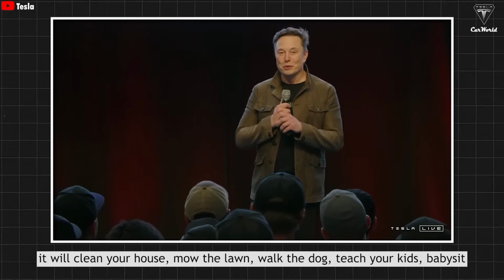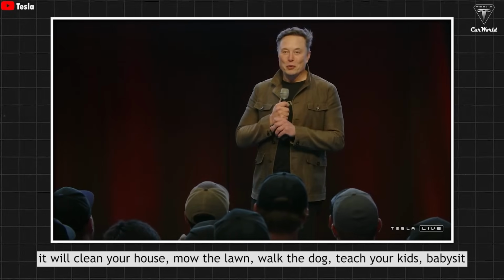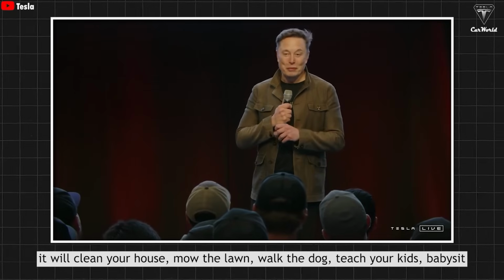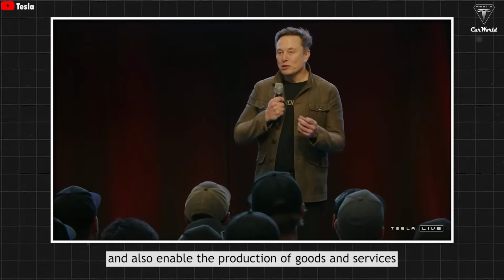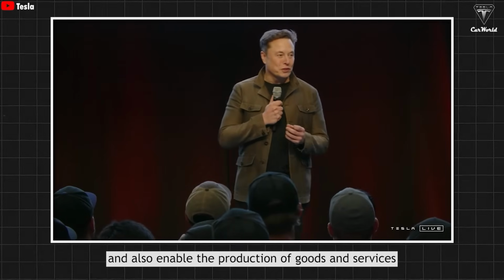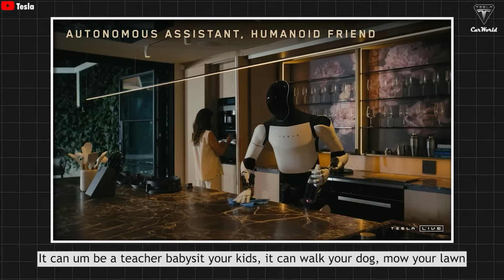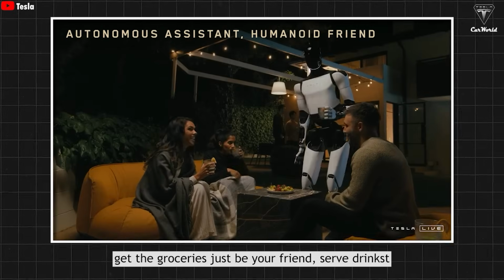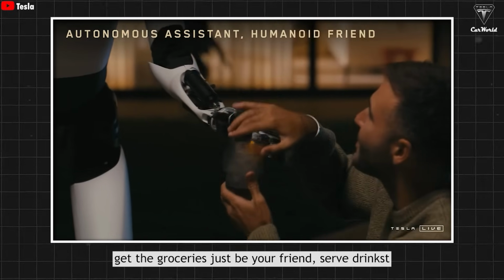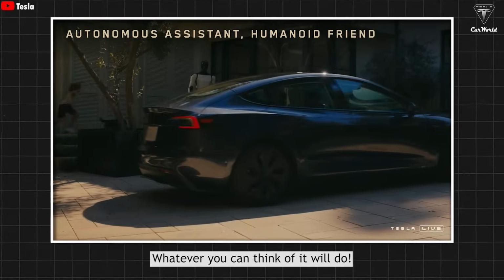We'll clean your house, we'll mow the lawn, we'll walk the dog, we'll teach your kids, we'll babysit, and we'll also enable the production of goods and services. So it can be a teacher, babysit your kids, walk your dog, mow your lawn, get the groceries, just be your friend, serve drinks, whatever you can think of, it will do.